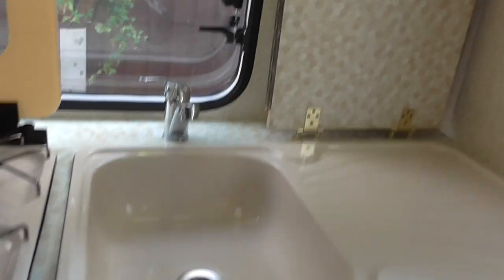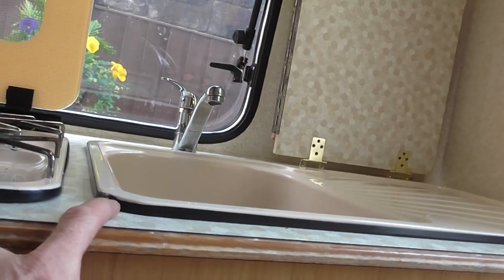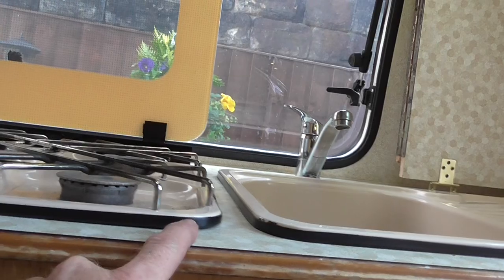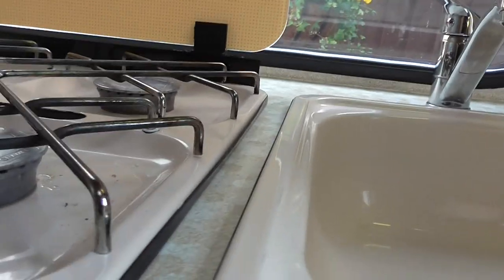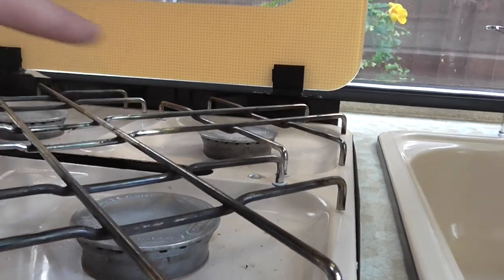That brings us to the sink. This sink, it's had a brand new seal around it, as has the hob, brand new seal around there. And just below every gas ring there's a seal on it. It's had all four new seals on there.